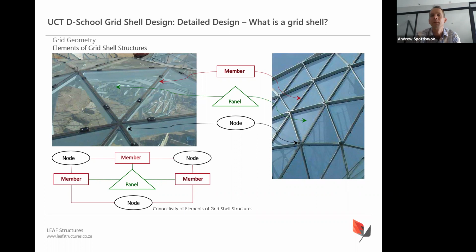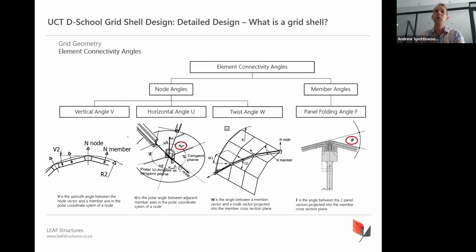If you go into the nodes, the geometry is such that you need to be looking at angles in a couple of different ways. The vertical angle is when two members come together, whether they're straight or bend, whether the members bend down or bend up. And that affects the geometry of the node. You've also got the horizontal angles, which are the plan view angles, when you're looking straight at it, how close the members are to touching each other. And then the twist angle: if you've got nodes at different angles, the beams come in at a twist angle to the nodes.